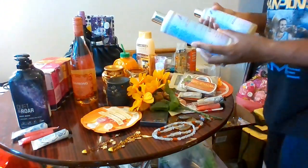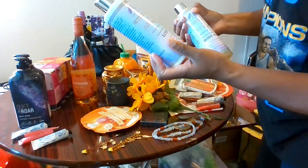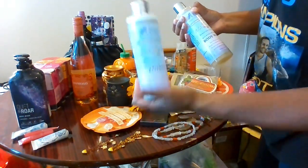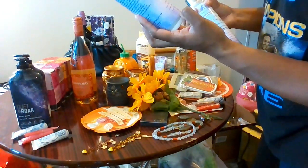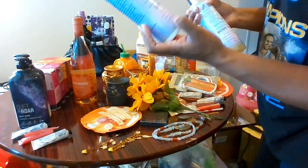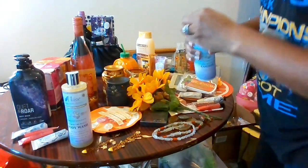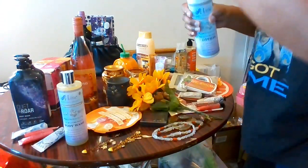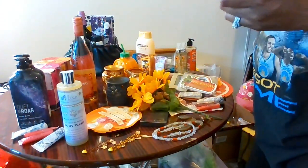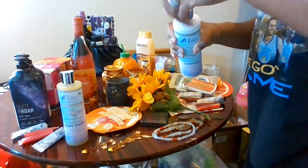Also from Grocery Outlet, these are the last few to show you guys, four more things. This is the Main Choice, by that Mane and Tail company, and it is Silk Moisture Passion. Let me smell this. This is lotion and this is body wash. They both are Silk Moisture Passion. Oh, you guys, that smells good. Oh, goodness.